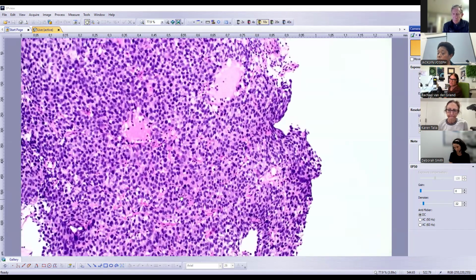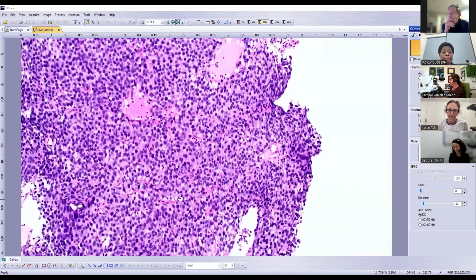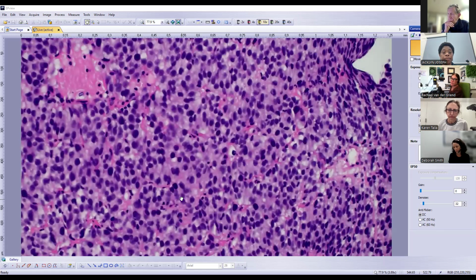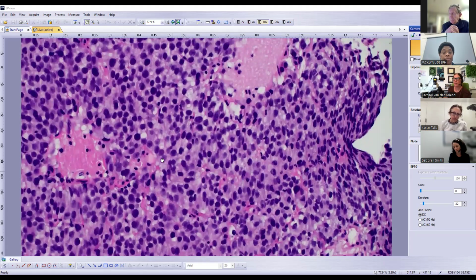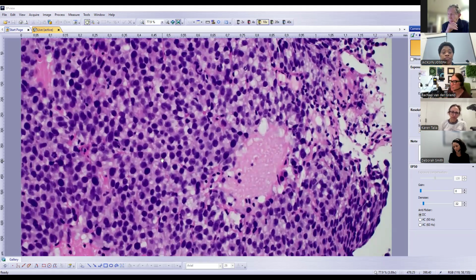And because this is a very small core biopsy. Well, this one's maybe slightly better with the nested pattern. And all the way through, I couldn't find any glands, no Schiller-Duval bodies, no proper yolk sac elements that I could see in these cores. So I think this bit is all just the pure dysgerminoma, but she probably does have other elements elsewhere. So they're treating her as if she's a mixed germ cell tumor.